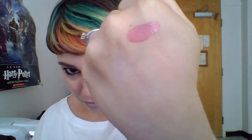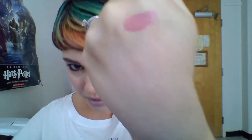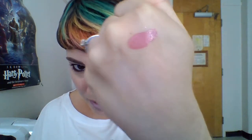But the first one I'm going to go into is Lovesick. It has the color descriptions on the back of the box. This is described as a mauve nude. I wore this the other day, and I really like this color. It's really, really beautiful, kind of a muted pink mauve.